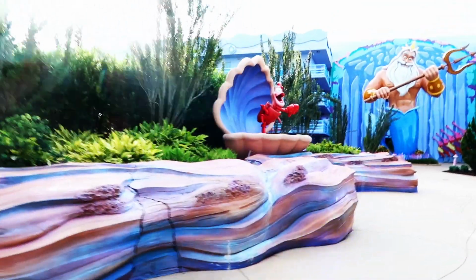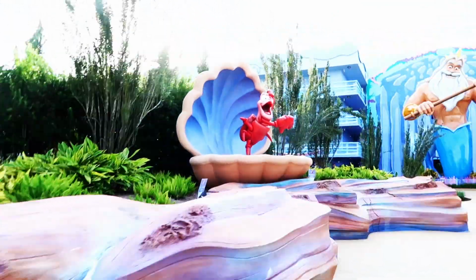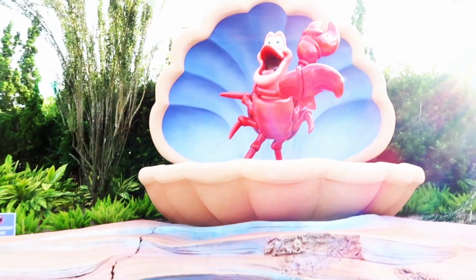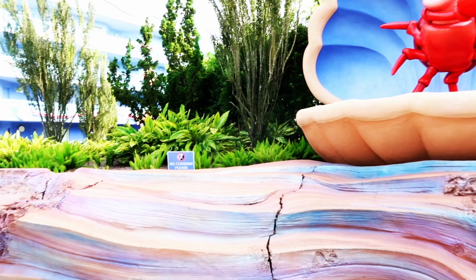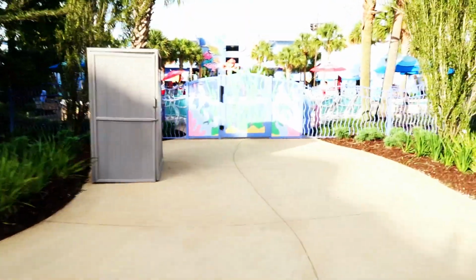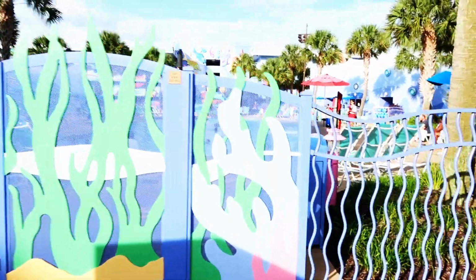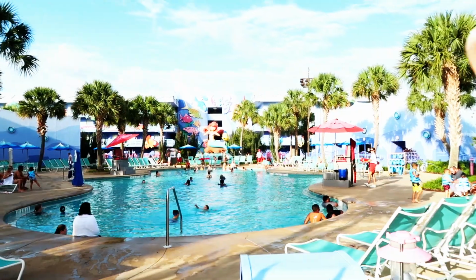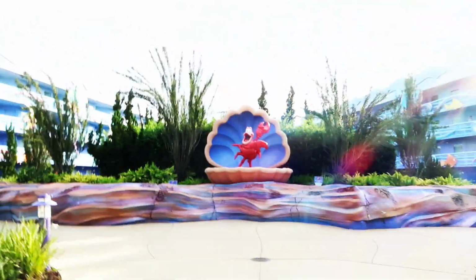And greeting us here, we have Sebastian. And I really love how these rocks look here. They're almost kind of like iridescent, and they've got such cool colors on them. It's a really cool detail. And then right over here, we will walk right here. So this is the entrance to the pool. I really love this pool. It is one of my favorite pools on Disney property because it's a Little Mermaid.